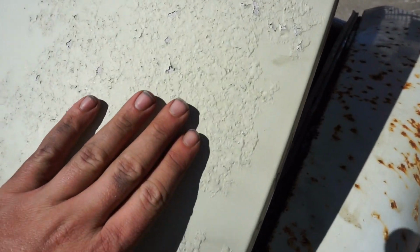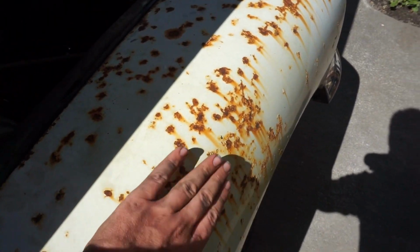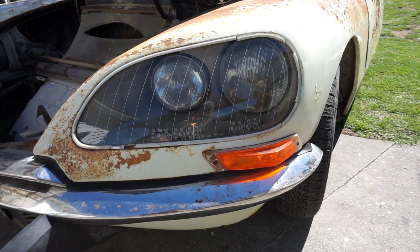You notice the bonnet is oxidised but hasn't gone rusty, because these bonnets are all aluminium compared to all the sheet metal here on the guards going rusty. It also has the lights that turn as you turn corners. I'll show you that now.